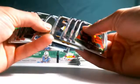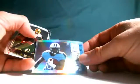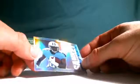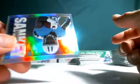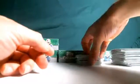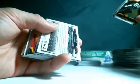Here it comes. For the Titans, 85 silver refractor, Bishop Sankey, number 36 of 50. No one wanted them. So I get this beauty. I'll go over there. Damn. That's a good one.